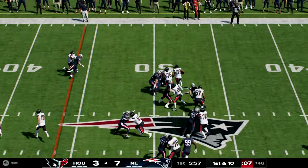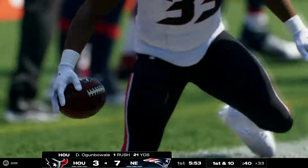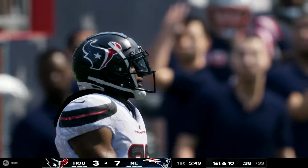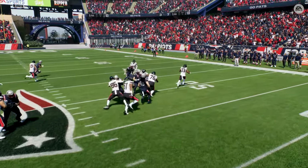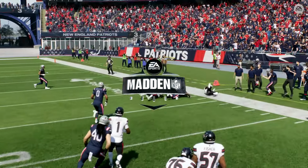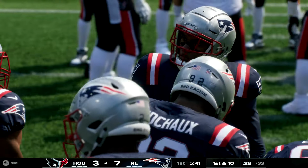Now it's the veteran, Dare Ogunbowale. Finding space inside the 40. And he's going to be brought down, but not until he gets inside the 35. I think it's clear this is something this offense wants to major in, the ability to run the ball effectively against this defense. And after that big game, you have to imagine they're going to come back to it and dare him to stop it.